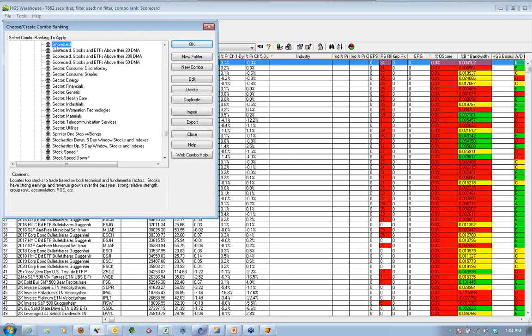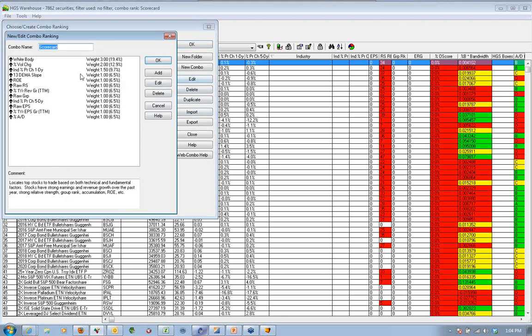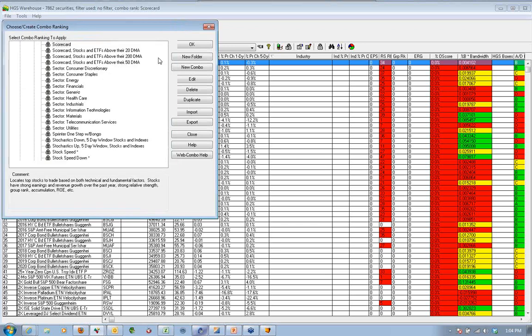Predominantly I use scorecard, which looks at both fundamentals, ROE, relative strength, earnings per share group, and technicals, white body, volume, and price change. This gives me a balance between technical and fundamentals. I use this on stocks, indices. I'm trying to measure what's working, what's not working in the marketplace.